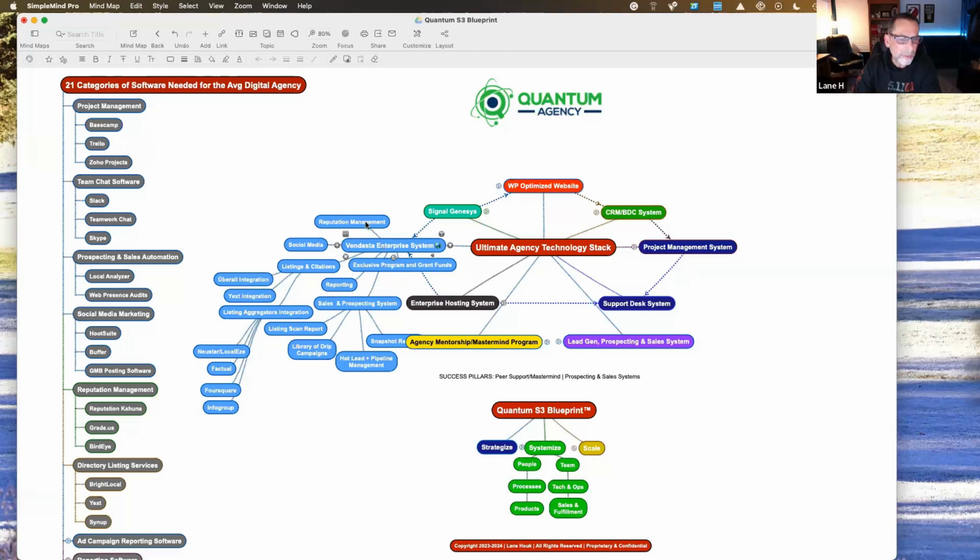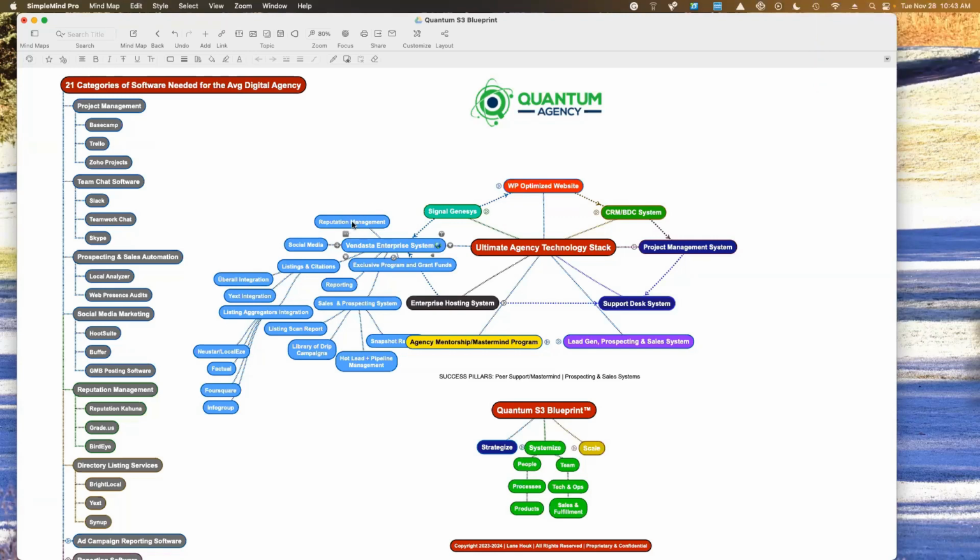They really don't have a full suite of reputation management. You couldn't replace Birdeye where Vendasta does. Why? Because Vendasta is monitoring all of the major review sites, not just Google. They have a direct integration with both Google and Facebook for review responses. And in the reporting, they're getting all the reviews out there from places like Yelp, you name it, all the other review sites.